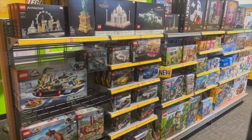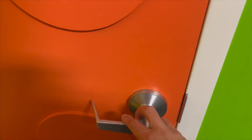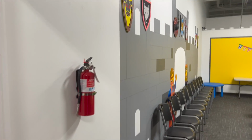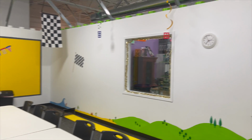deeper inside the store. What's also really cool is that this particular location does host some birthday events. You can see behind this orange LEGO brick door here, we can go right through and take a look at what's inside the birthday room, which is actually a really cool space for kids to play around in. They have a full racetrack, a lot of different decorations. One thing I love is the classic LEGO shields mounted on the side of the wall.